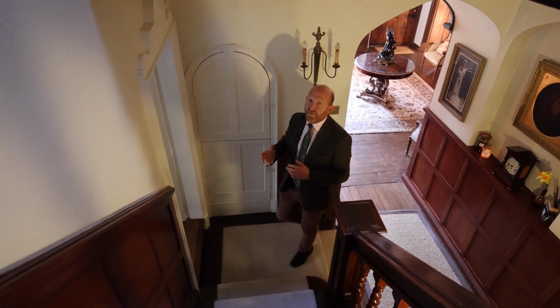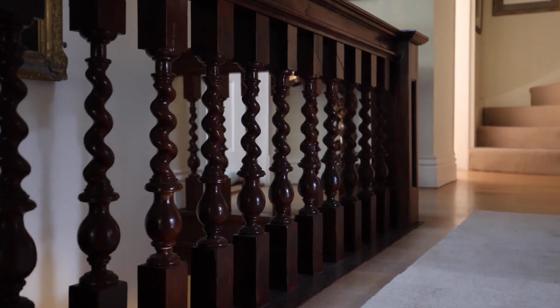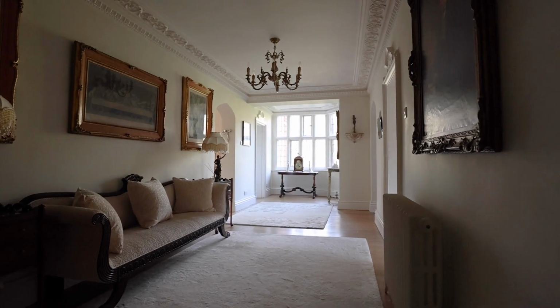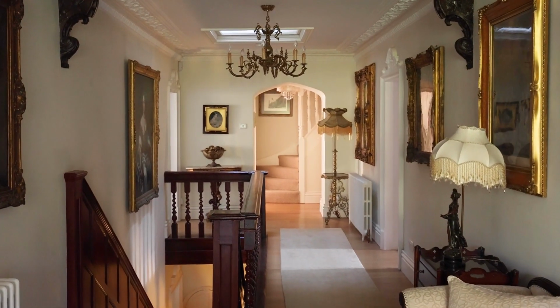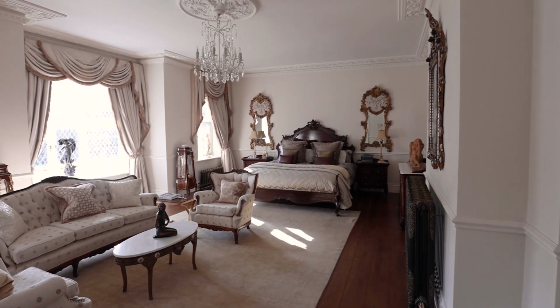It's always nice to be invited as a guest to a country house, even nicer to be invited to stay. So in 1885 or even now, you would have been coming up this staircase, and what you would have found when you get to the top is, in my view, one of the most impressive landings I've seen in a domestic house.